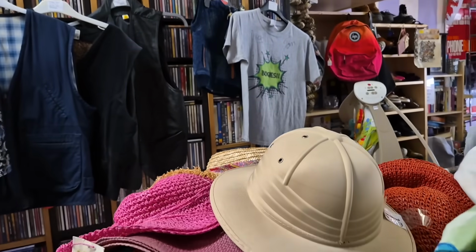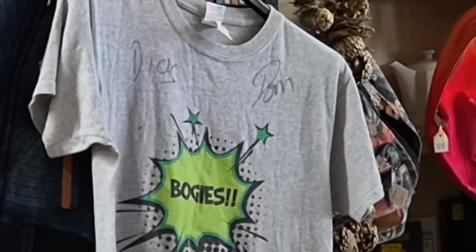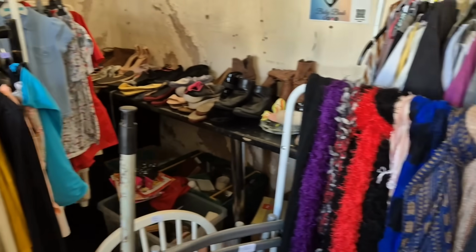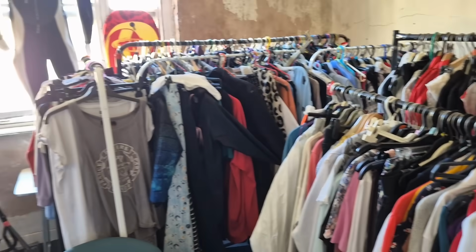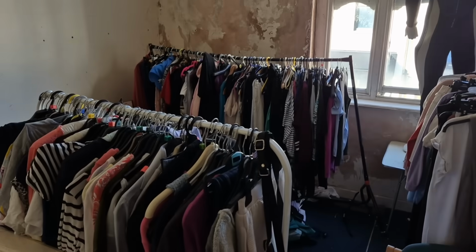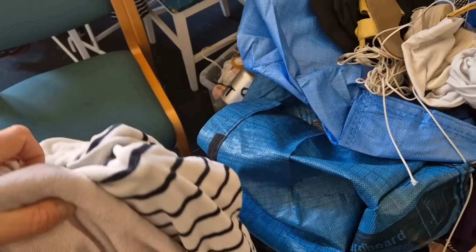As if, look at that. Bogey's t-shirt. Signed by Dick and Dom. Just been told everything up here is £1 each. Or fill a bag for £5. Like, what a mental shop that is.